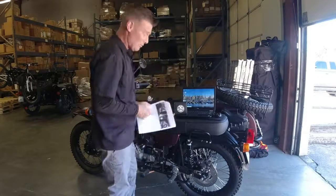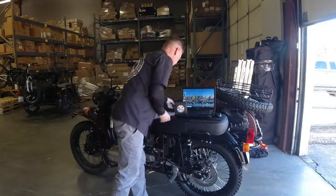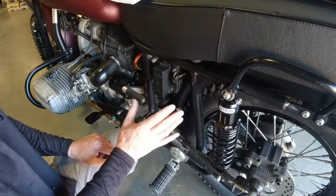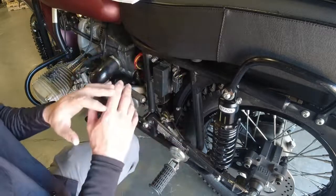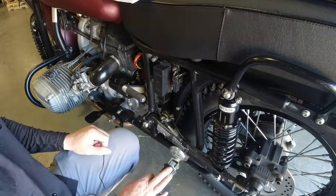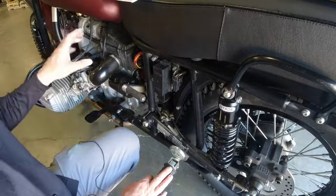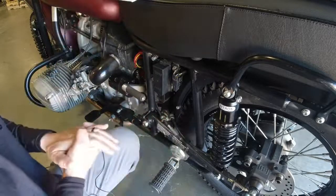So the first thing we're supposed to do is remove the side panel under the seat, or the battery cover. Once the side panel is removed, you're going to find your diagnostic port where the cable plugs in. Now, your bike is almost guaranteed to be a little bit different than what you see here. This bike has gone through quite a few changes over the years, so it's an amalgam of different years. It is technically, in all respects, 2019 as far as the motor and the fuel injection system and the harness and things like that.